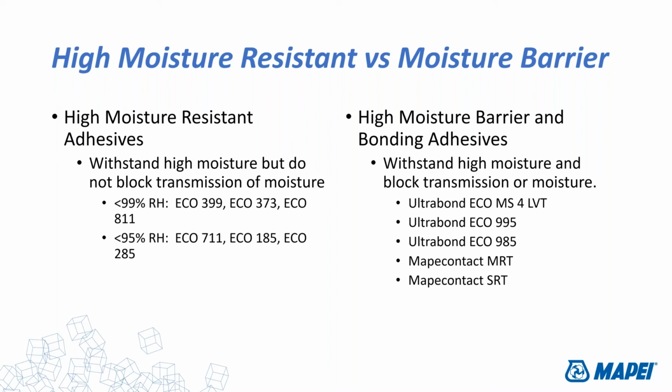On the other hand, we have a whole bunch of adhesives that are high moisture resistant and high moisture barrier products combined. We mentioned a couple of those already: the Ultramont Eco MS for LVT, 995 and 985 for wood, MRT for resilient flooring, and SRT again for resilient and sheet and for wood as well. Those are all high moisture resistant and moisture barriers at the same time.